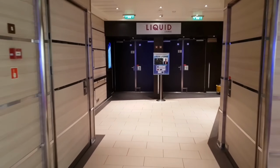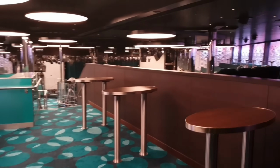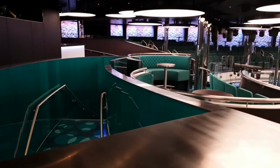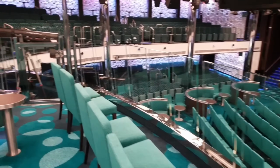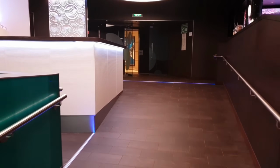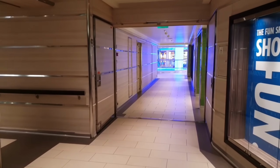We're here on the starboard side. This is the Liquid Lounge, which is basically where all the theatre entertainment is every evening. See the schedule there, and we'll have a walk in. So this is the upper seating. And you'll see the lower seating below us. This is the ramp entrance on the port side, so it's basically wheelchair accessible. This will end the walk of Deck 5 from forward to aft. I hope you've enjoyed this walk of Deck 5. Keep watching the video for more areas of the ship.